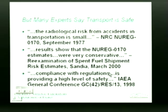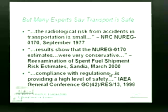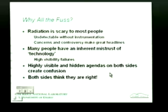And then on the international scene, the International Atomic Energy Agency's General Conference, which is the conference that's attended by all the member states, concluded themselves that compliance with regulations that are based on the IAEA's regulations is providing a high level of safety. So we've got a real dichotomy of opinions between the risk assessments and what those experts say, what the politicians are saying at the international arena, and what's going on in many people's minds. So what's all the fuss?